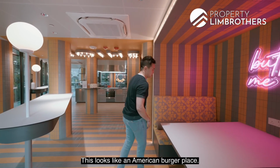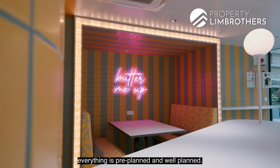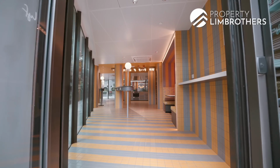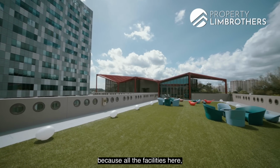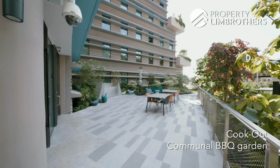This looks like an American burger place. Oh, as you can see, everything is pre-planned, well-planned. There's plug points there, USB ports as well. This is actually almost exactly like living in a hotel, because all the facilities here are almost very similar to what you get in a hotel.